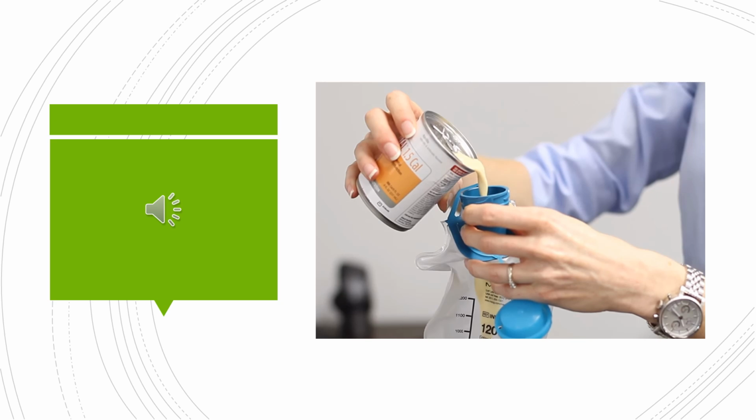Medical nutrition companies make flavored products for drinking and unflavored products for tube feeding. These are regulated as medical foods, which are defined as a food which is formulated to be consumed or administered enterally under the supervision of a physician and is intended for a specific dietary management.